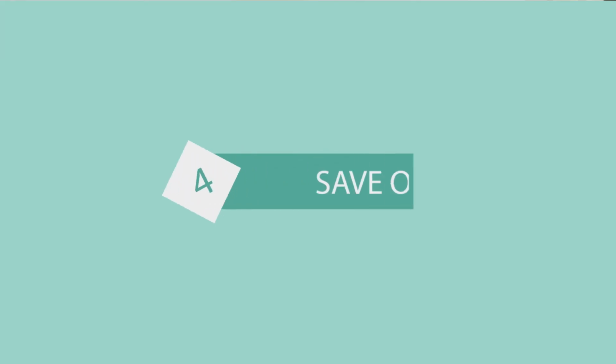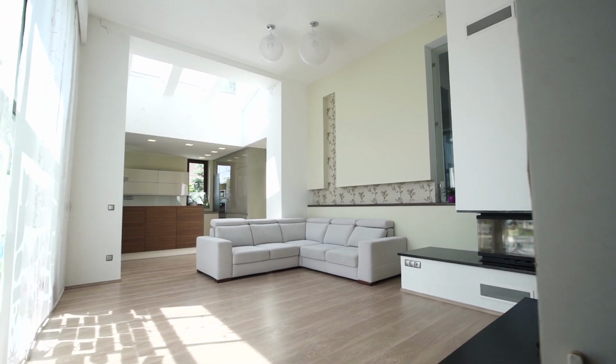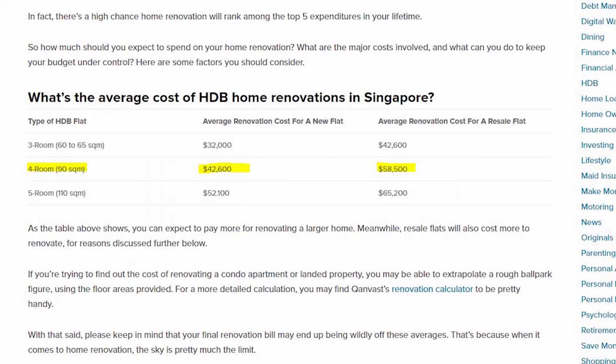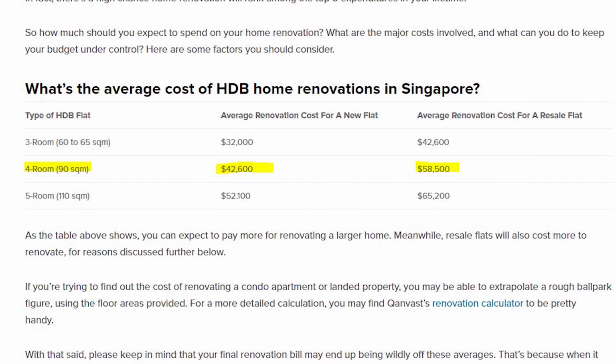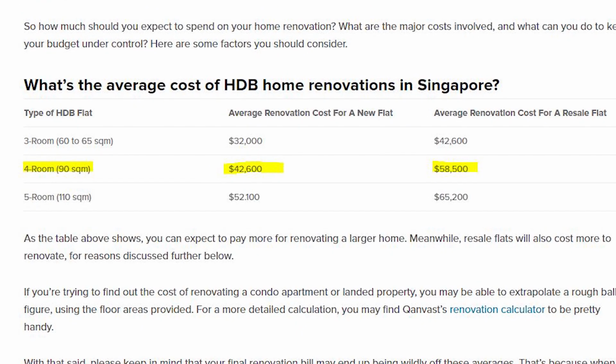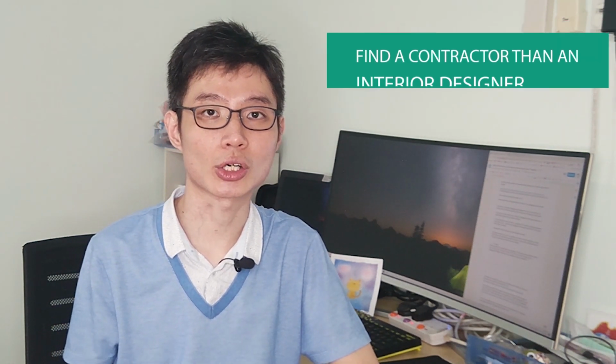Number 4. Renovation. Pro tip: don't spend too much on renovation. Or if you are buying a resale HDB, try to find a house that is fully renovated and suits your taste, and you could potentially save a few $10,000s. For example, in this article by SingSaver, it showed that for a 4-room HDB like mine, I would have to spend an average of $58,000. But by choosing a house that is fully renovated, I only had to spend $12,000. Big savings there.